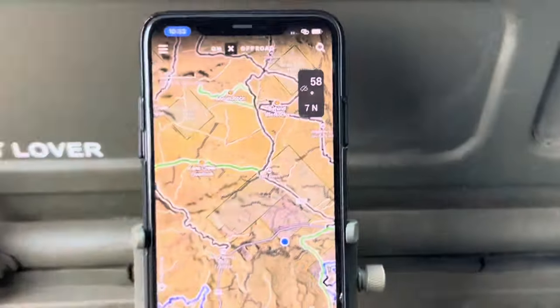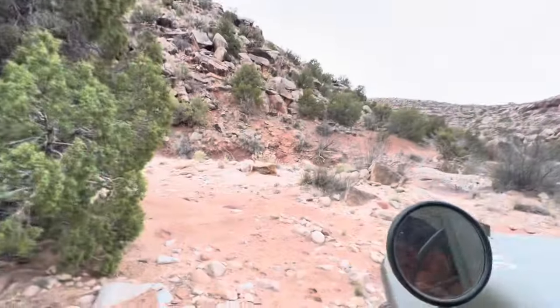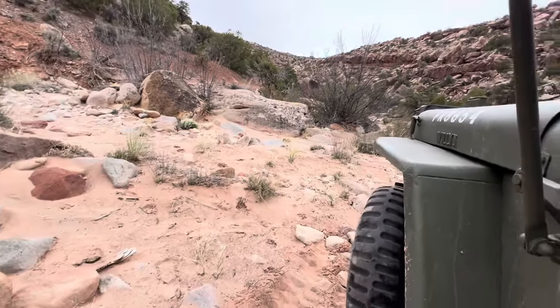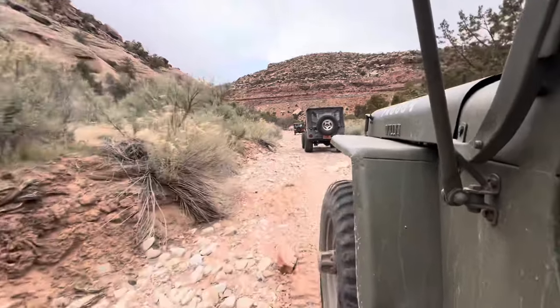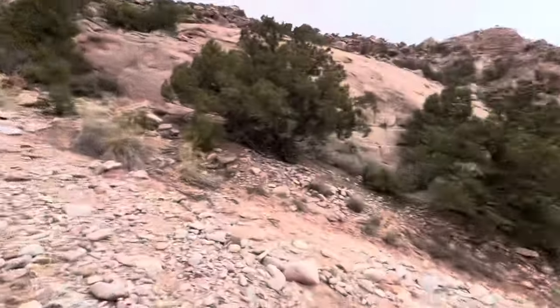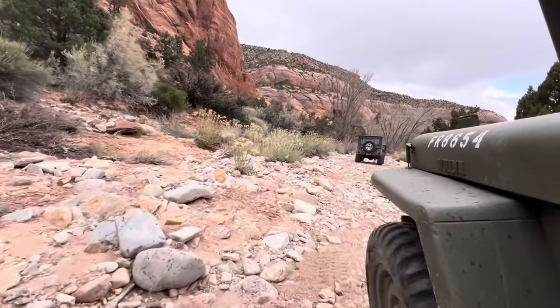So I'm tracking on the Onyx and we are off the map. Somewhere between here and there. Unknown trail, destination unknown, happiness is known. Hell yeah. 50 plus happy Jeepers here. It's starting to sprinkle on us a little bit, making it even a little bit better.